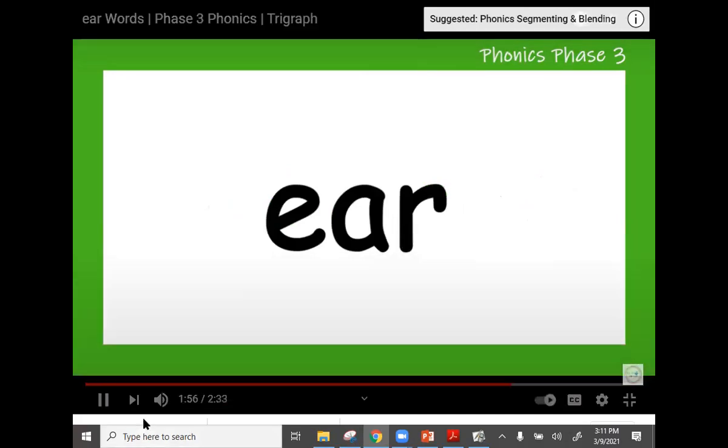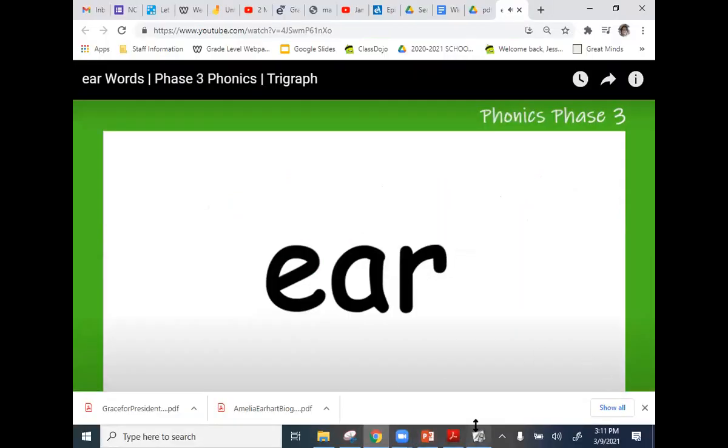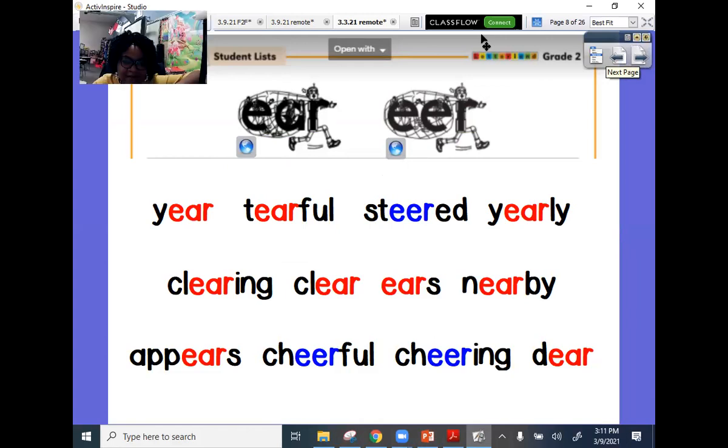Today, we looked at the trigraph ear. Very good. We did look at the trigraph ear. And you have those words for this week. Guess what we're going to play today? Whack-a-mole! We love whack-a-mole.